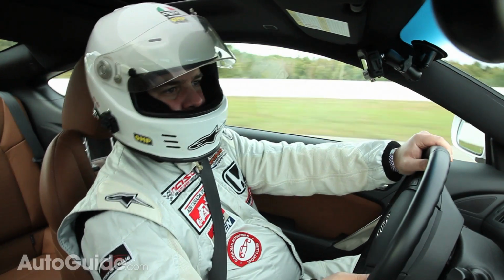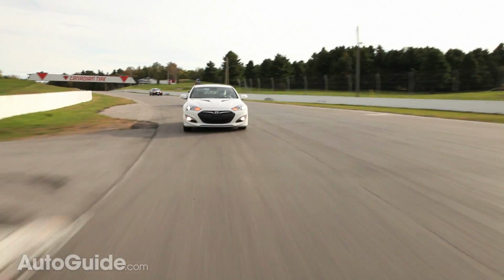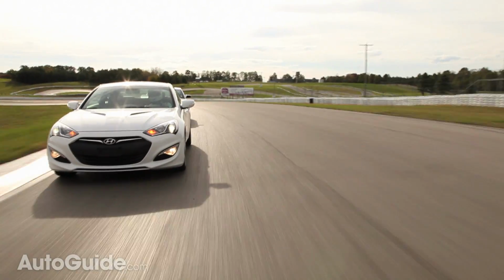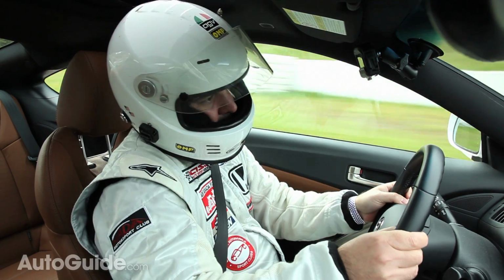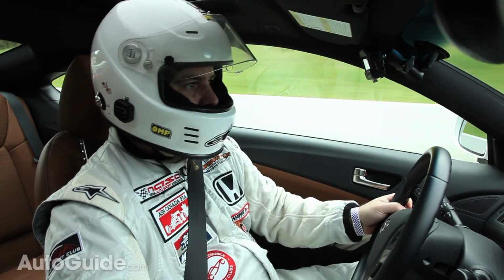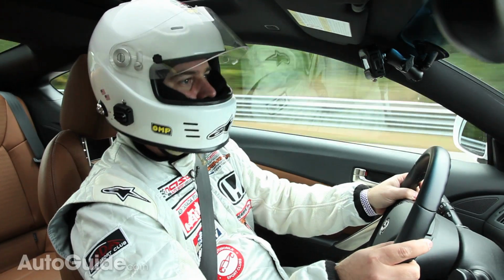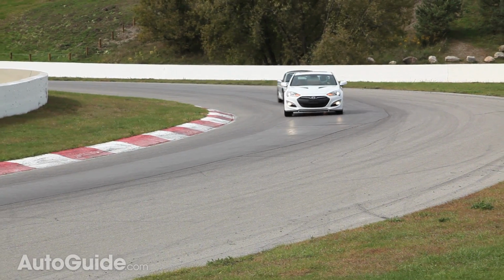The brakes are only so-so, to be honest. I know the calipers say Brembo, which is one of the best braking companies in the world, but the brake pedal does get a little spongy around here. The front tires are a little undersized too. They're only a 225. And the car could definitely use a little bit more front grip, but like I said before, I do really like the handling balance here. The car does inspire confidence at the limit, and the limit's really high around this racetrack.